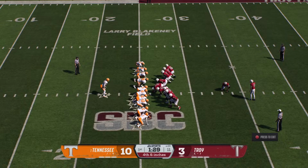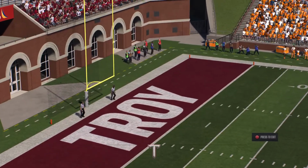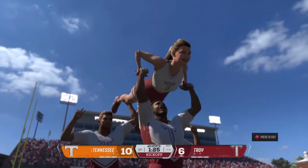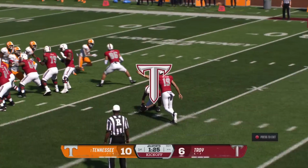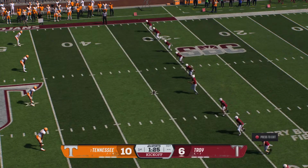And here comes the field goal unit. Kick is good. The offense has 3 points to show for the drive. That'll bring him to within 4. And I'll be honest, I don't love the call. On 4th and that short, I want to go for it. But you trust your kicker, he does his job, and he puts 3 on the board.